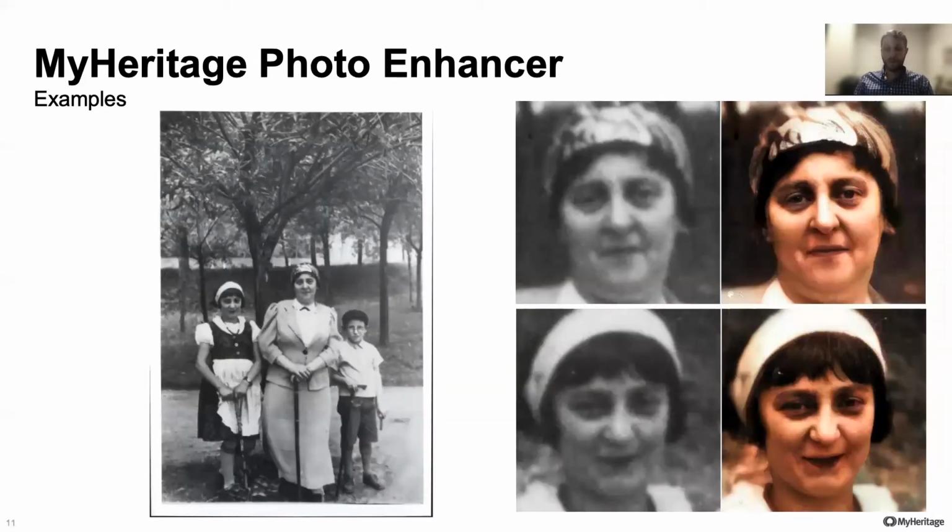Here is an example photo of my grandmother, Hannah. She's the girl here on the left. She's here with her mother and her brother. This photo was taken just before the war in Warsaw, Poland, and is the only photo I have of my grandmother as a child, unfortunately. It's also the only photo we have of her mother and brother and the rest of her family, because most of her family were murdered in the Holocaust.